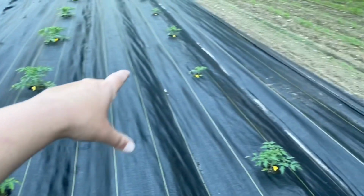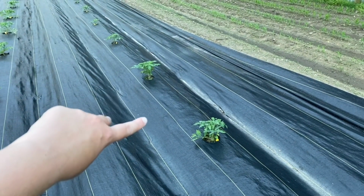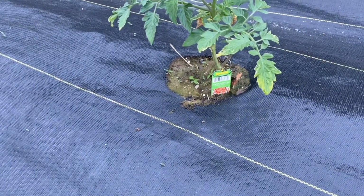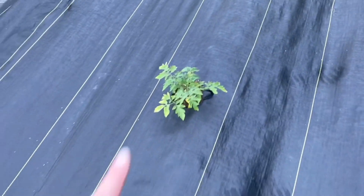Two beefsteak, and these two are homestead. More beefsteak on this side, and we've got two money makers over here. This is the one that I picked up at the store. It's a super sweet 100, and that will be the only one that did not get grown here. And another beefsteak. So lots of new varieties to experiment with here this year.